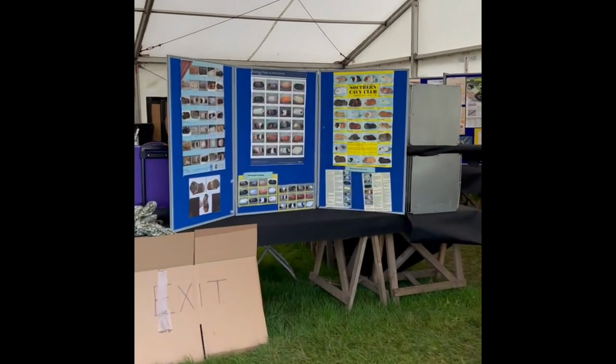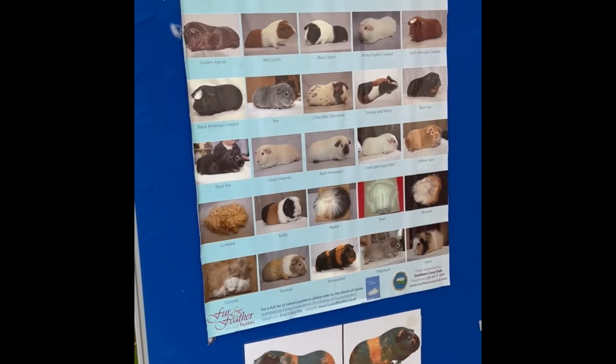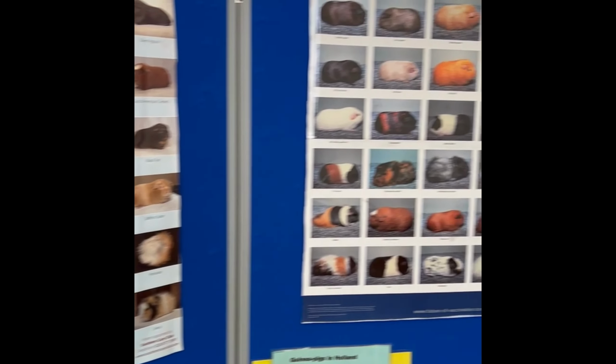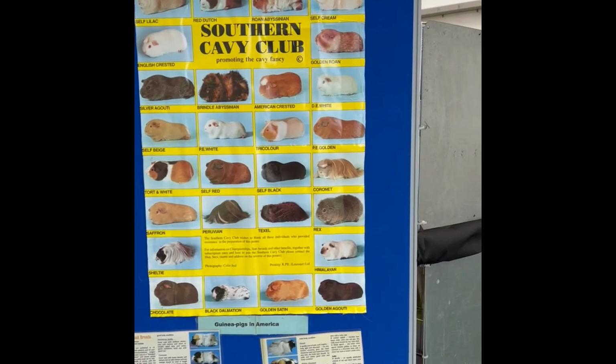Today we're doing a last minute judging engagement at the Three Counties Agricultural Show. It's a show that I really love to go to, and I'm hopefully going to have a great time. The family are with me and we're going to take a look around the show afterwards.